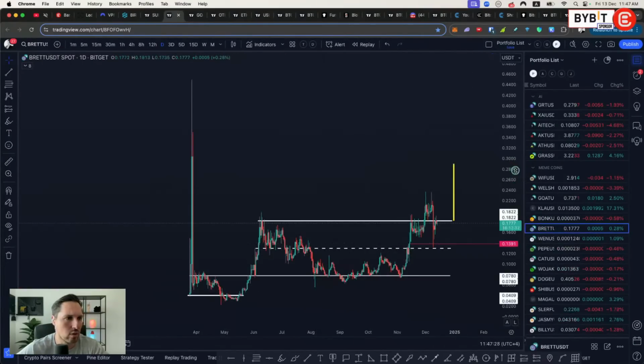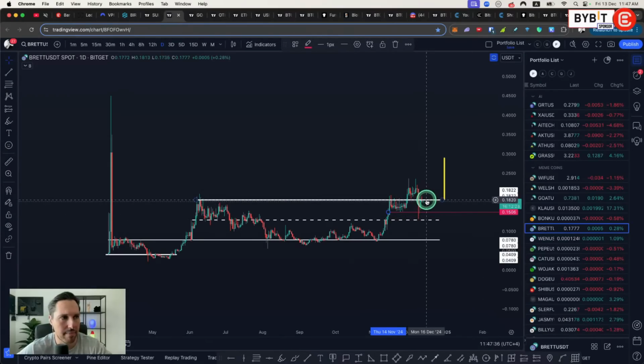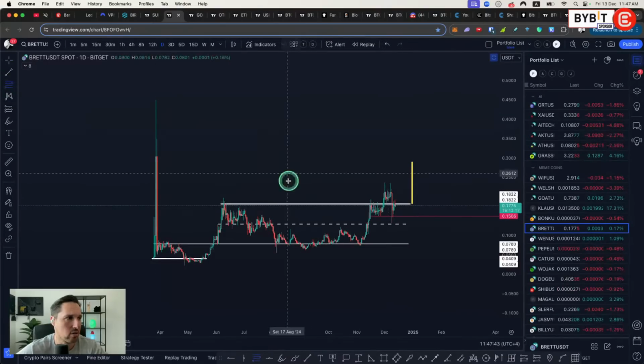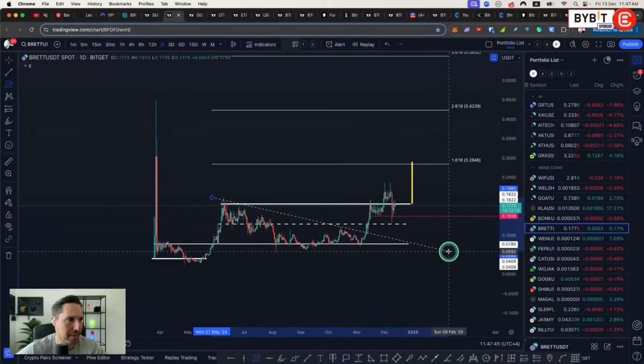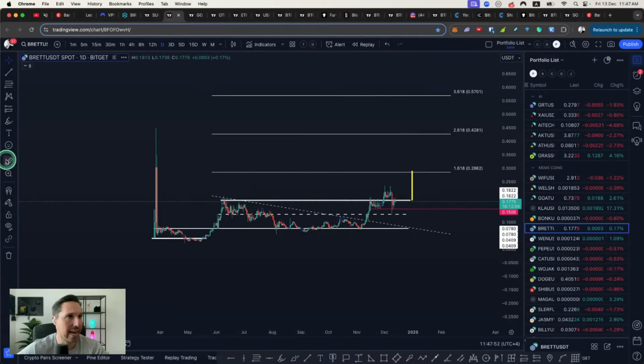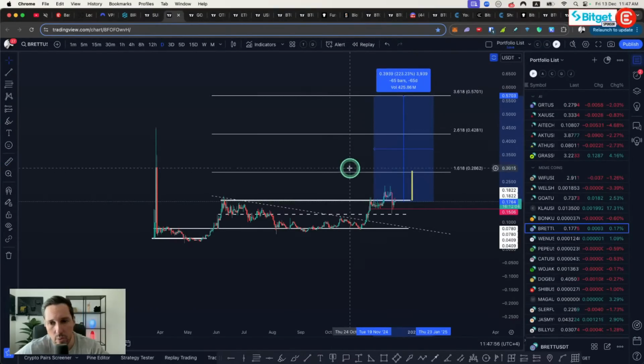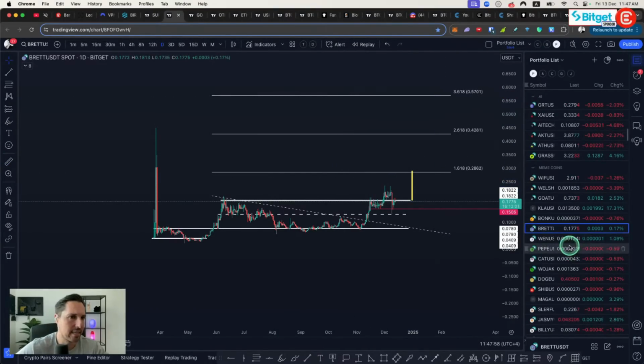We have Brett as well. One of my biggest meme coin positions, basically back testing the mid-range, sweeping all the liquidity over here where the stop losses were placed. Same thing as Bonk, right? You want to get back above the range high, 1820. I think this will be a banger for the rest of the cycle. Let's actually see in terms of fib extensions. You're looking at possibly a move up to 57, right? 57 cents. So that is from current price, a 223% move would be pretty substantial.